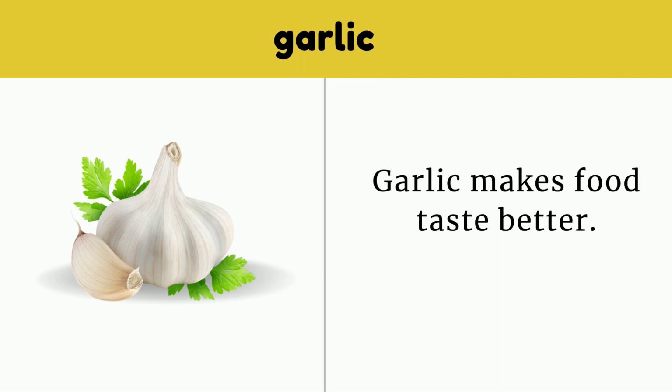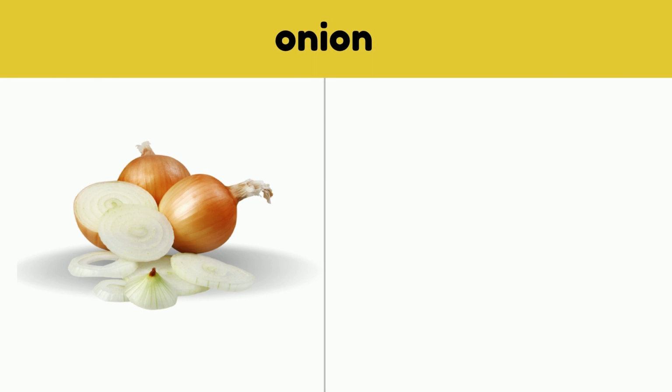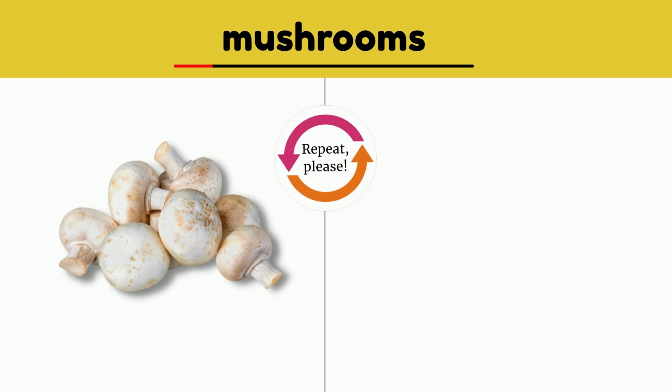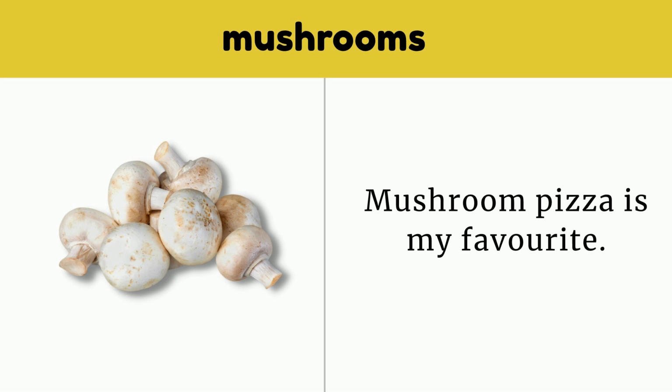Onion. Onion. Onion has a unique smell. Onion. Mushrooms. Mushrooms. Mushroom pizza is my favorite. Mushrooms.